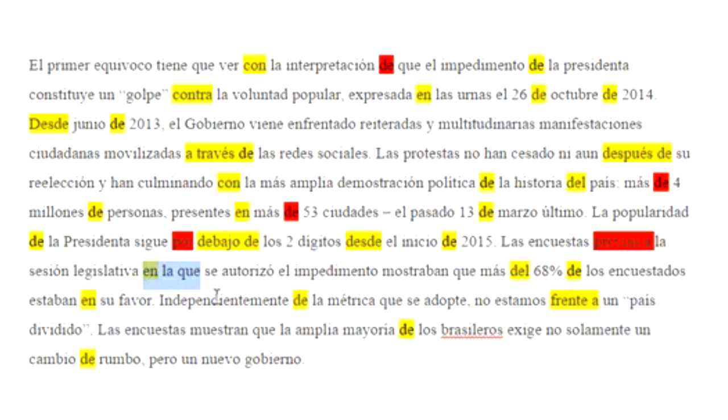So this basically means in which, and this was authorized. I think it's the passive voice in the preterite tense. So, in which it was authorized, the impeachment mostraban showed que más del 68%, that more than 68% de los encuestados, of the polled, of the people questioned, estaban en su favor, were in her favor, his favor, or its favor, but we're talking about the impeachment here. So in the impeachment's favor, not in Dilma's favor. So the polls prior to the legislative session in which the impeachment was authorized showed that more than 68% of, so again, del is actually being used as "then" there. So it's numbers. More than 68% of the polled were in its favor.